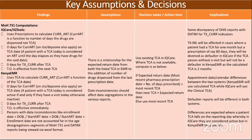The second assumption on the calculation was 0 days for current on ART, which also applies to on CTX on the TCA date. So it is 0 days: if your prescription ends today, you are immediately dropped from current on ART. So in IQ Care, drugs were prescribed up to the last day, and this we have learned is why we are having those discrepancies in TX_CURR.